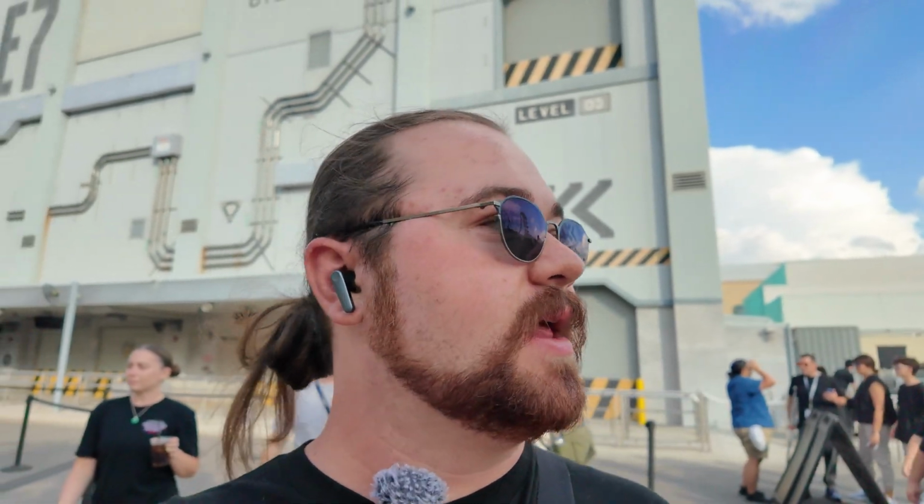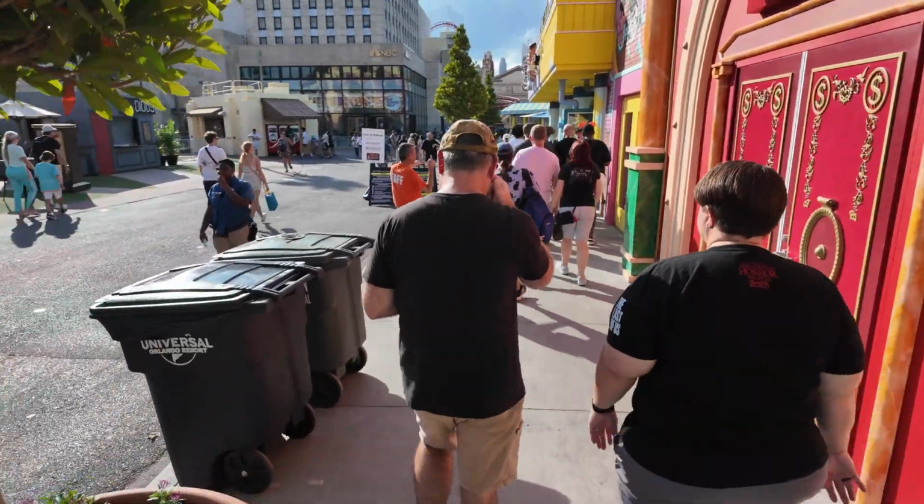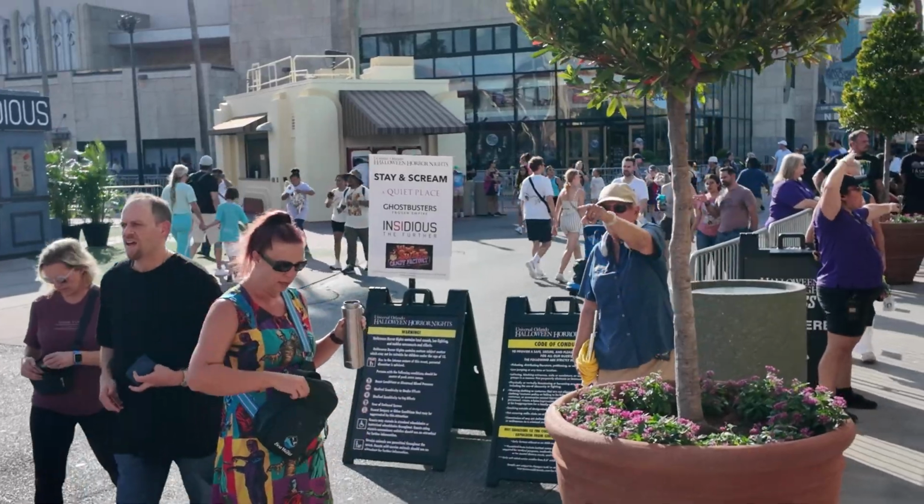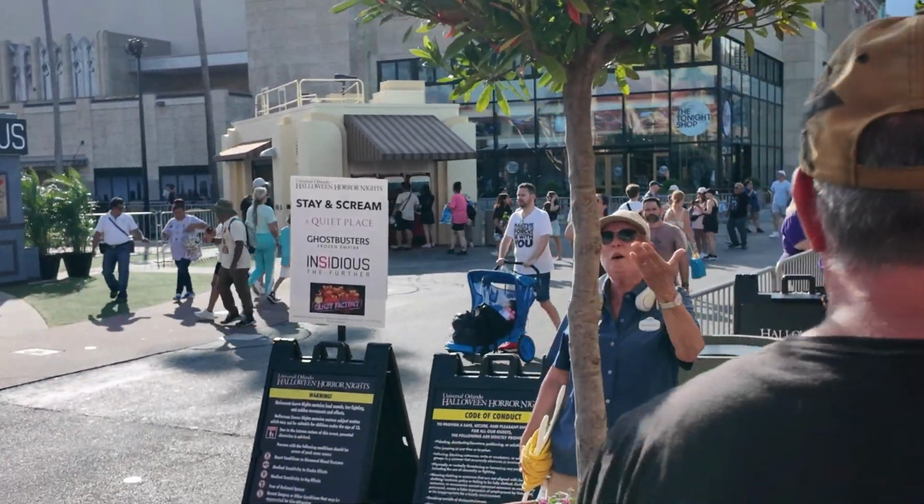So you have to be in the current Stay and Scream location, where we are. We're in New York. I do believe they have 2 Stay and Scream locations this year, World Expo and New York. But you do have to be inside of a Stay and Scream location before 5. Even if you're in the park before 5, you have to be inside of a Stay and Scream. So don't wait. I would just get into a Stay and Scream location with plenty of time to spare.